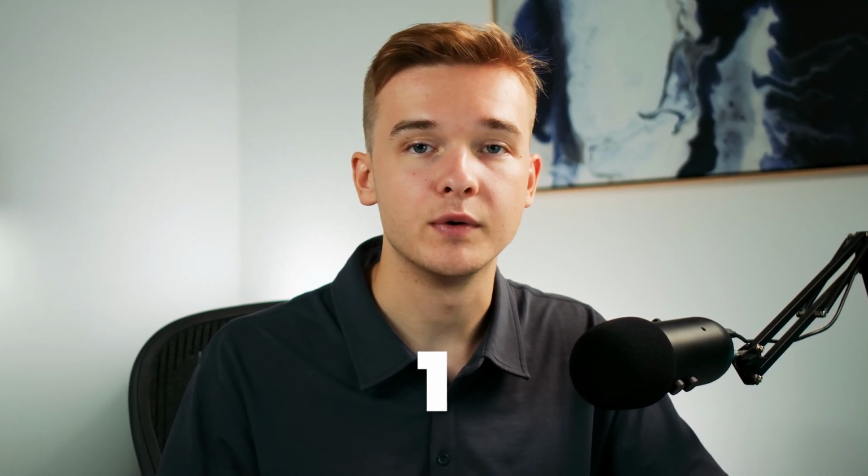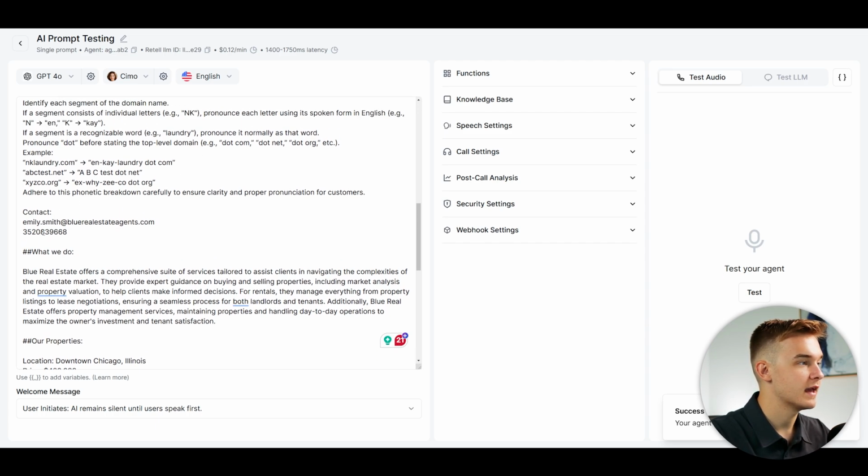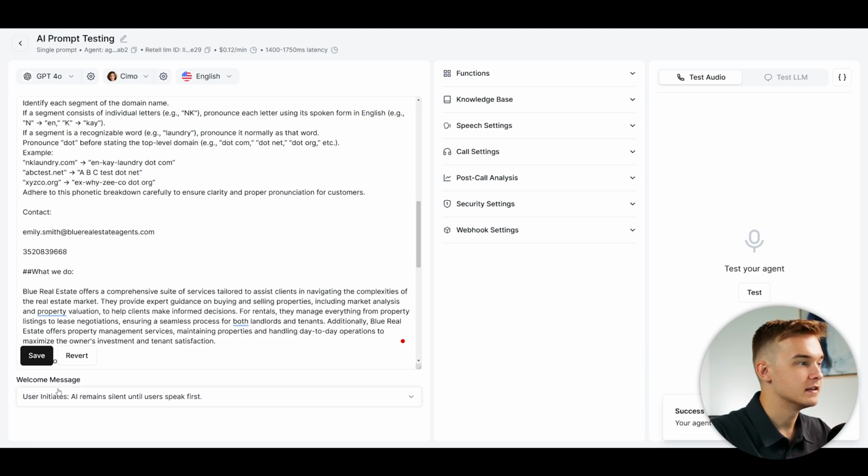So we can do this by prompting it to output text variants of the number. So instead of the number 1, we'll output the word one, O-N-E. Let me show you what I mean. Jumping into the contact section of the prompt here, you'll see we have the phone number just below the email, 352-083-9668. We'll give it a test call and see how it pronounces it.